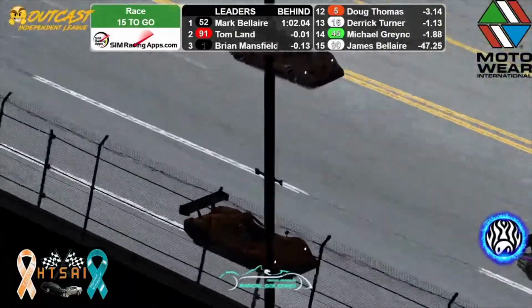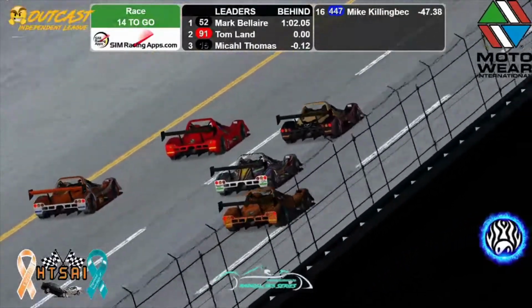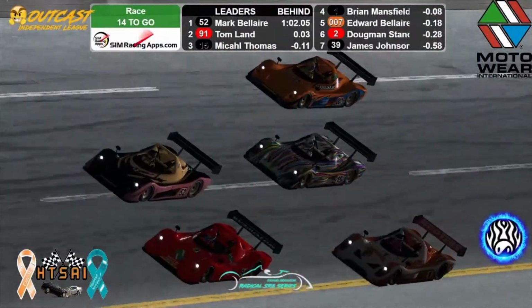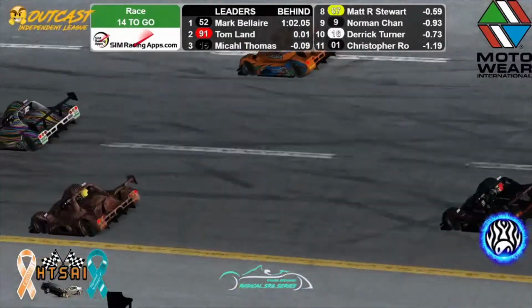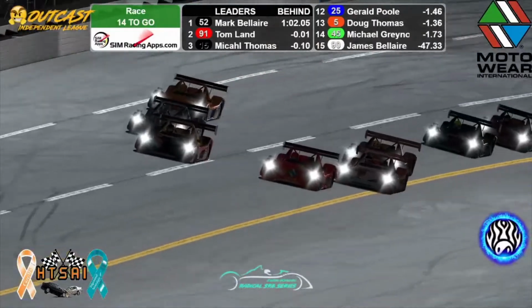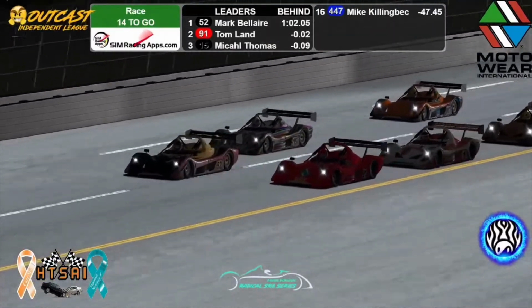Edward Belair up there all by himself. Doesn't look like he's going to get anything going, but these cars gain a ton of momentum really easily. He's going to try and side draft. Looks like we've got a little bit of blocking there from the 15 of Michael Thomas. Edward Belair just can't get anything done yet. 14 laps to go.